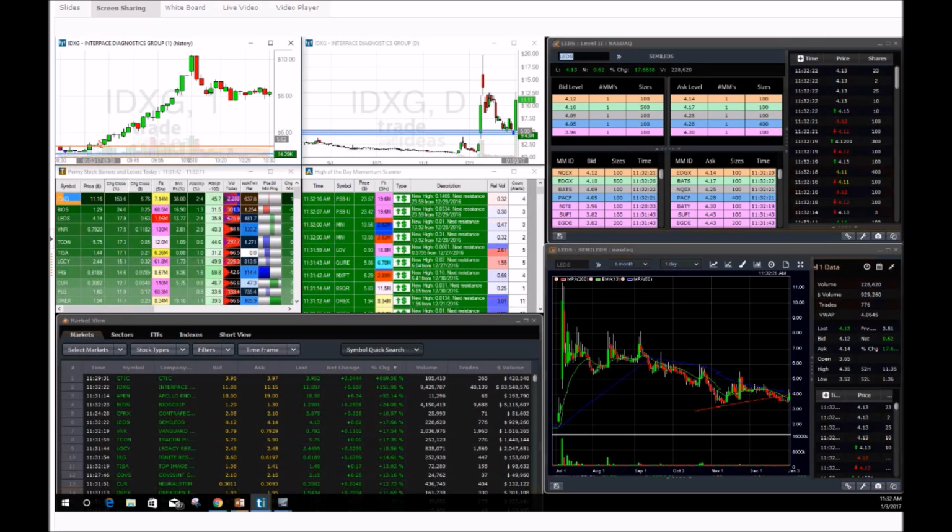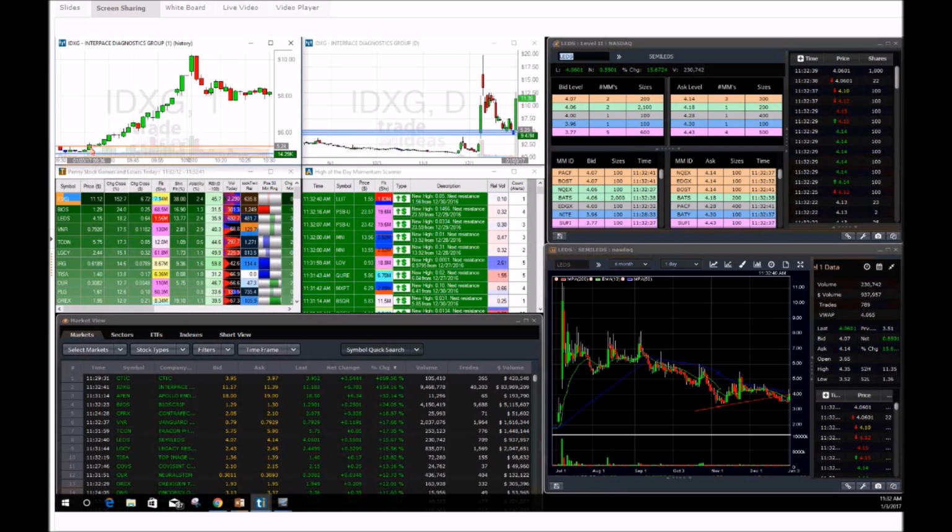Where do we buy stocks, guys? We buy stocks at the break of resistance lines because this is where volume is going to come in. This is when the stock's going to get hot, and this is when things are going to lift off. So what we have here is IDXG. We have the stock fading a little bit, and now it breaks that 525. When it breaks 525, that's when volume comes in, because people say, hey, we are now green on the day. We are now breaking this open resistance, and this is where buying volume is going to come in.